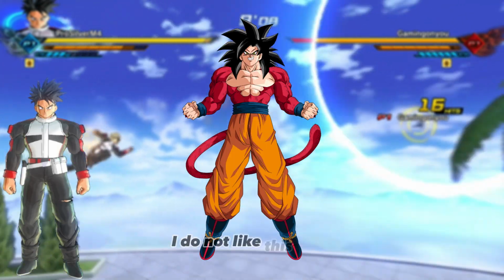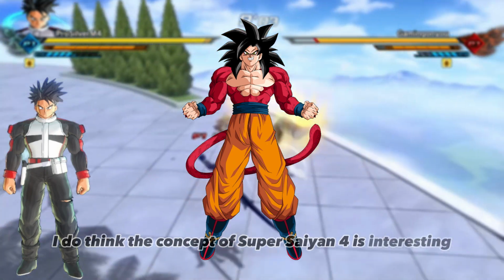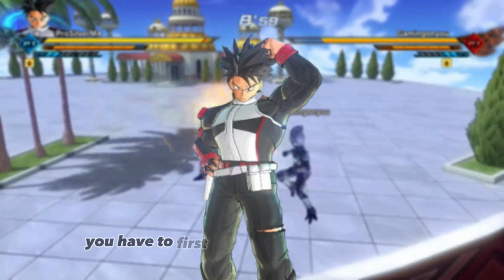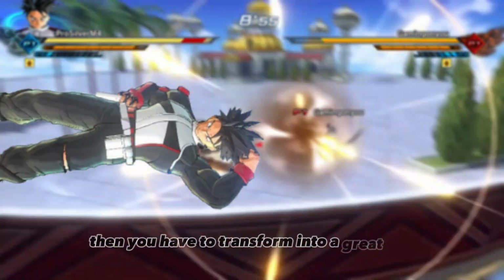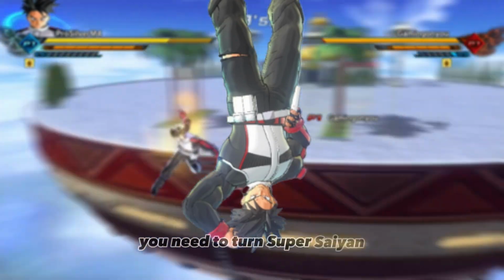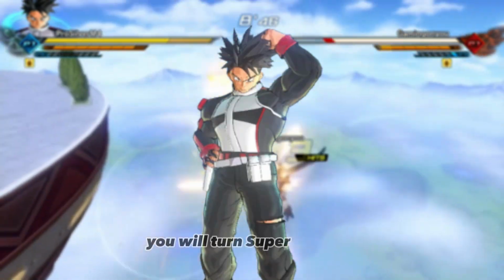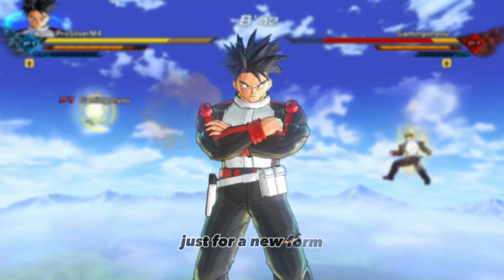I do not like this form. I do think the concept of Super Saiyan 4 is interesting, but the way they did it in GT just didn't sit right with me. You have to first get your tail back somehow if you lost it, then you have to transform into a Great Ape. Then, while in the Great Ape form, you need to turn Super Saiyan, and after all of that, if you can control it, you will turn Super Saiyan 4. That is way too many steps just for a new form.